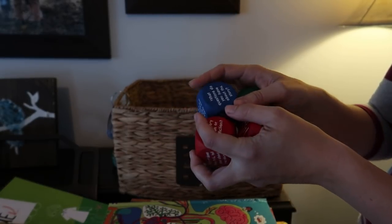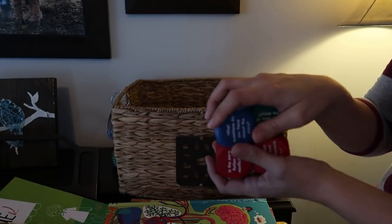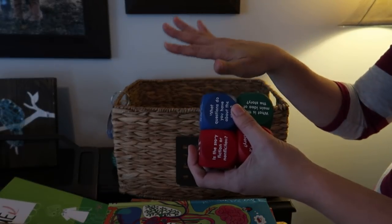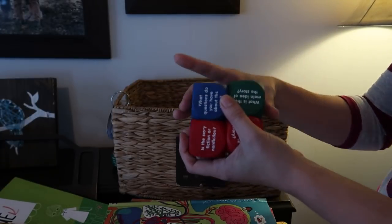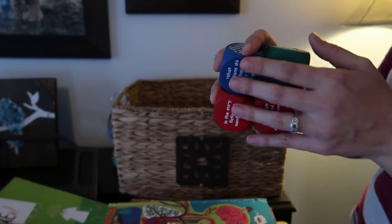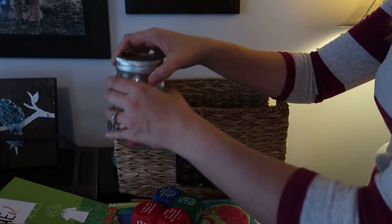Oftentimes they're just tired of narrating the story, especially like the Little House on the Prairie series. They're coming across some very similar problems, so sometimes they can't remember if that was last chapter or this chapter, and so these help along with that. Did I show the gumballs? I think I showed the gumballs.